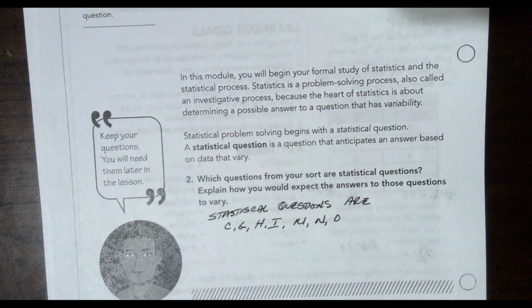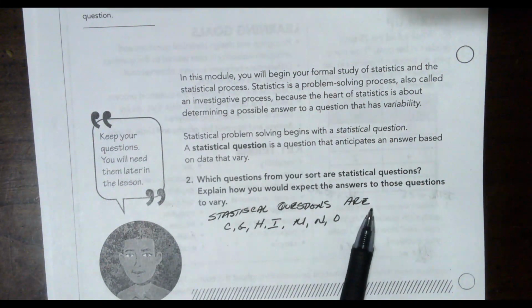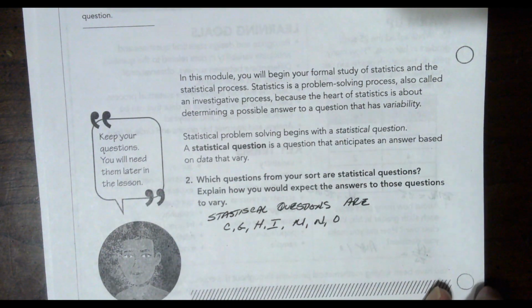Number 2, which questions from your sort are statistical questions? Explain how you would expect the answer to those questions to vary. So on your sheet A through O, as we did it in class, you're going to list the statistical questions, and those are C, G, H, I, M, N, and O. So you're going to write this on your paper.